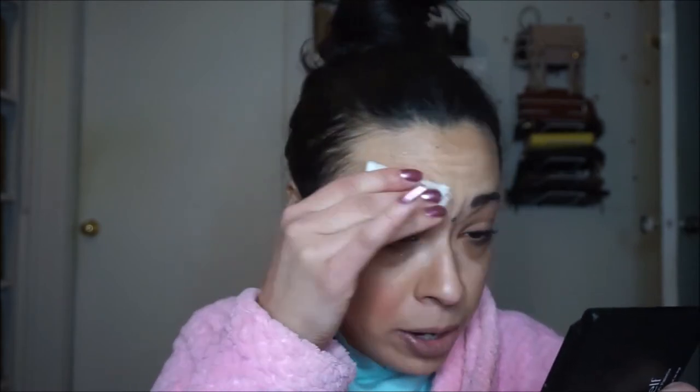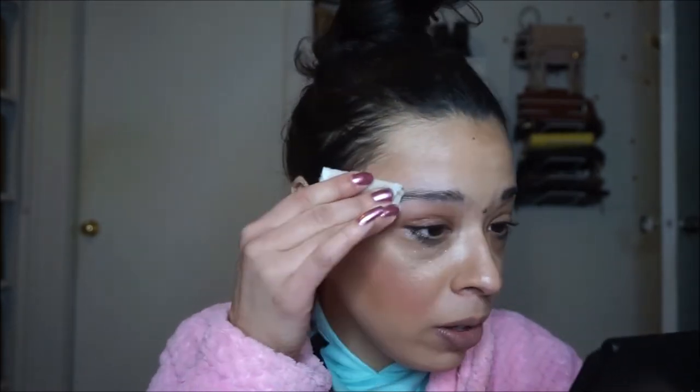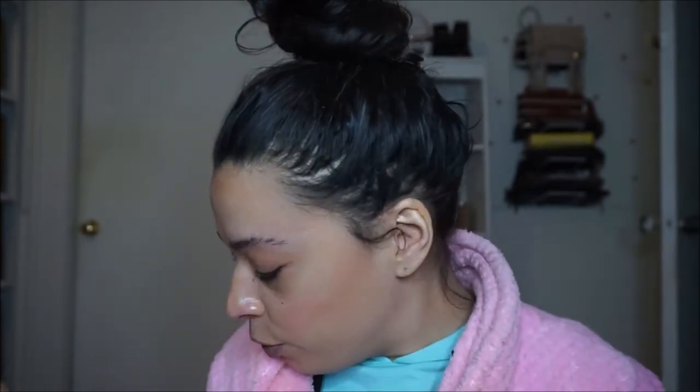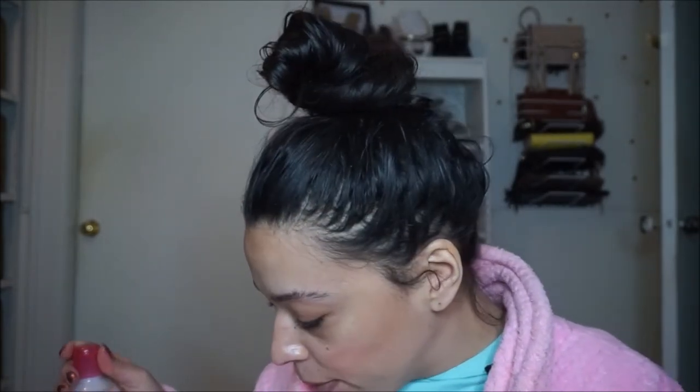Just gonna do my eyebrows, take that off right now. I can see the difference, and I think it did a good job removing my eyebrow pencil. I wore the MAC one today, so another high quality product. So it didn't work too bad with removing my eyebrow.